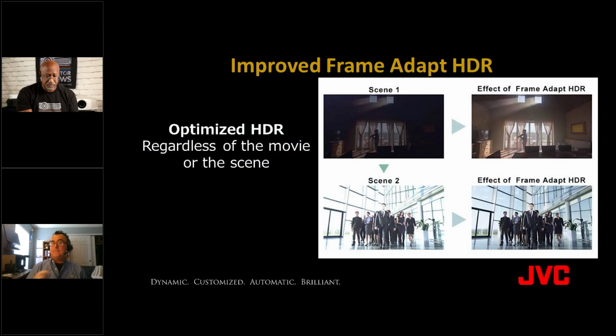JVC's decided to take that one step further. We do something called Frame Adapt HDR. And instead of just taking that wide spectrum of the darkest pixel on the Meg, for example, and comparing it to the brightest pixel on the Meg, because the Meg has a huge sweep of brightness. It goes from very, very dark down deep in the water to very, very bright when you come up above the surface. So the ability to look at a frame by frame section of the video that you're watching, or you can do scene by scene as well, it's selectable, but doing a frame by frame analysis of each individual frame is going to give you the best brightness and the best black level for every single image.